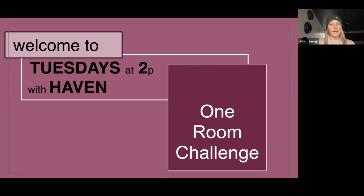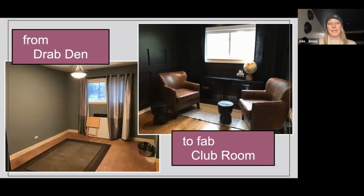Ours is not exactly every Wednesday, but you'll see the progress along the way as we move through the space. So let's start here with our One Room Challenge. Today, we're going to be taking this drab den to a fab club room.